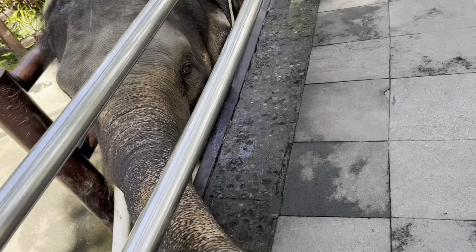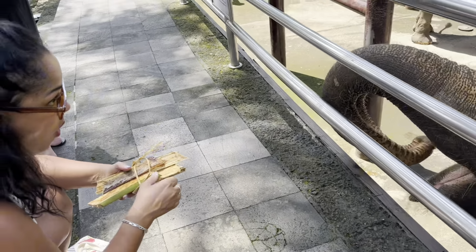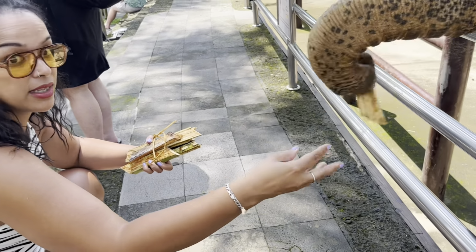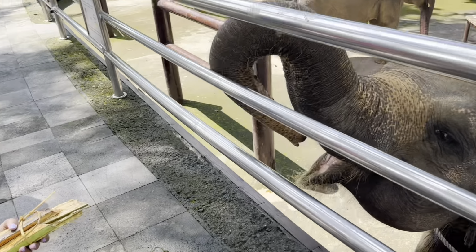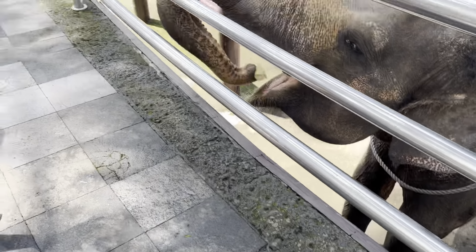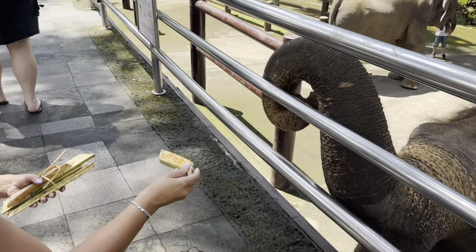Cindy, this one also wants one. Let me get a carrot. Okay, here you go. Oh, thank you. Oh my gosh. Sis, can you film me feeding it? Yes, I took a photo. I'll record you now. So I'll feed this one. Okay. Because they're so excited.